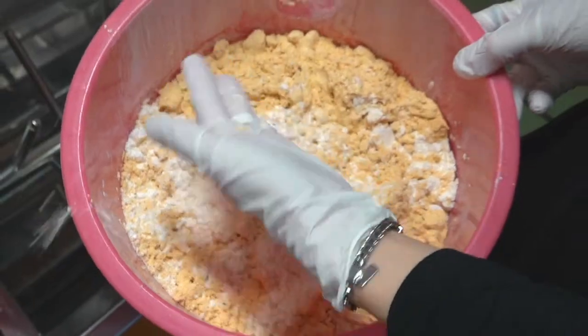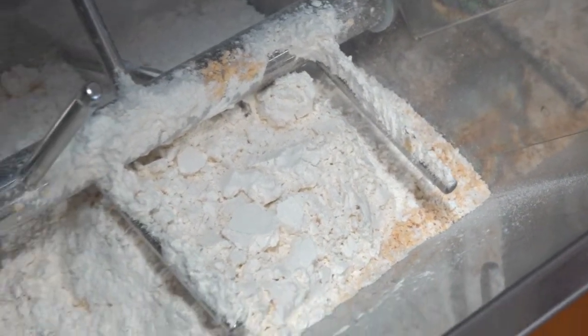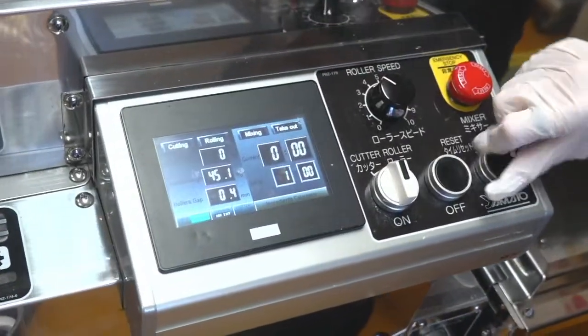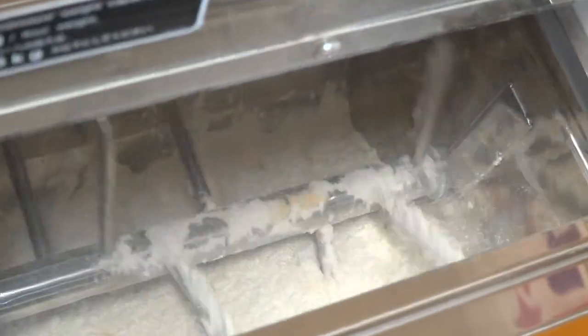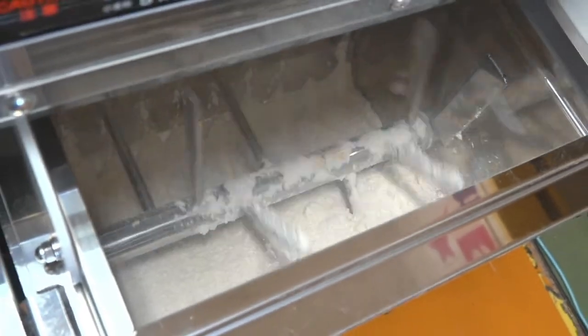In Japan, we use eggs in dry powder form, whole egg powder, and it's 4 kilograms. Because of this 10 kilogram mixer, the minimum batch is 4 kilograms. And the flour is the one we usually use in Japan for udon noodles. It's low in protein content, but very high in viscosity value.